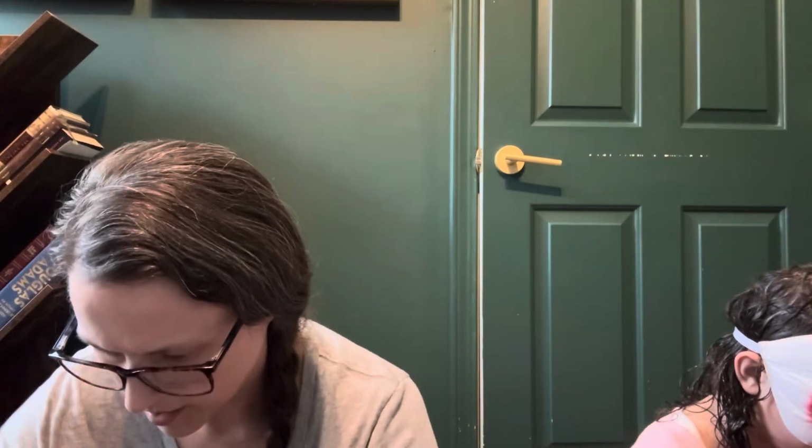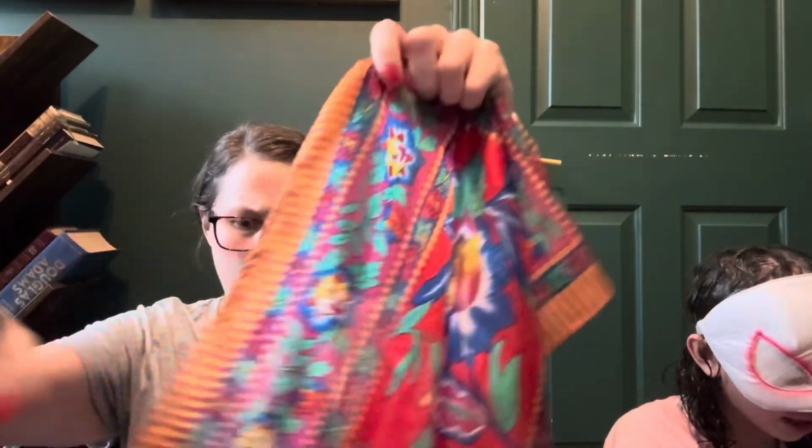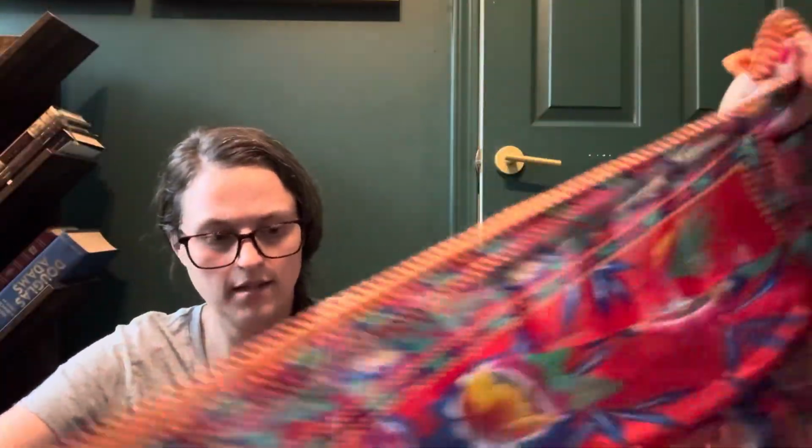It's 100% silk. This is 100% silk. This is an Oscar de la Renta. That'll go in that bundle. They're not the same though. If they don't have the tag, it doesn't count.